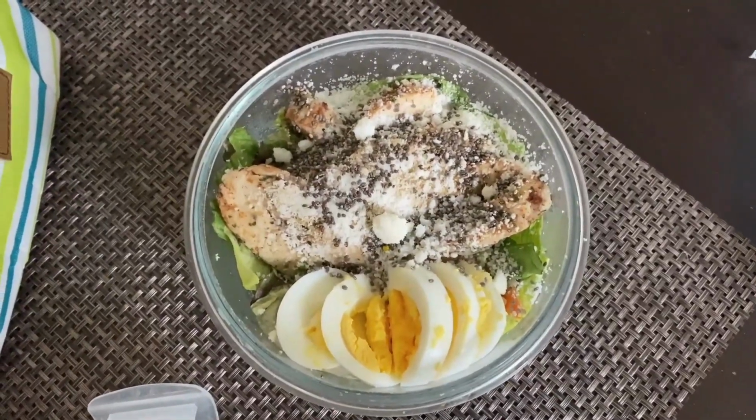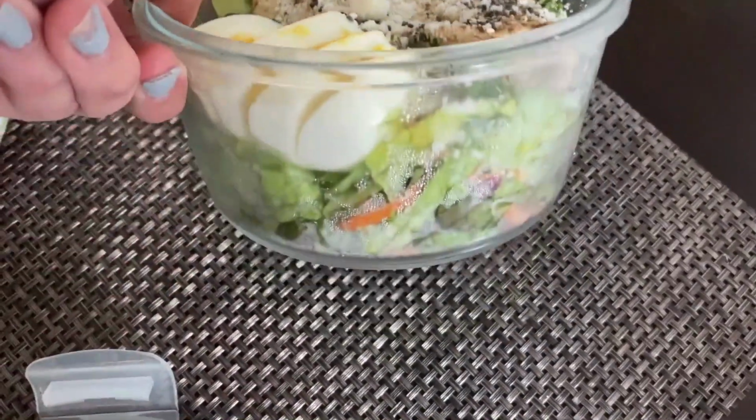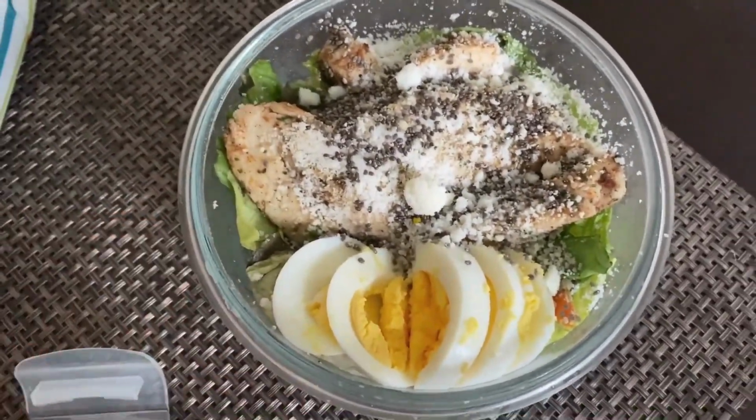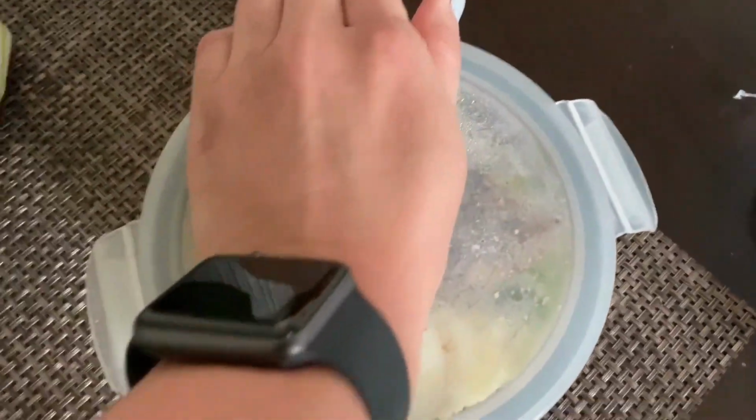So this is my lunch for today, guys. It's just salad with grilled chicken, boiled egg, and I put a little bit of parmesan cheese and a little bit of chia seeds, and it's really high in fiber and it will keep you full for hours.